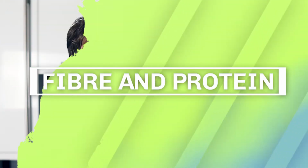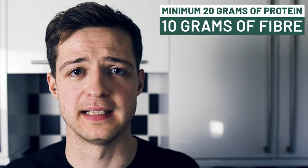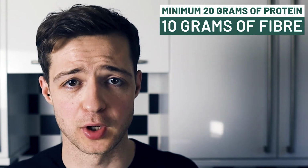Another top tip for feeling more satisfied after a meal is to make sure you eat plenty of fibre and protein. Both of these things contribute to the sensation of fullness by adding volume to your stomach and by increasing the secretion of hormones which make you feel full. I would suggest aiming for at least 20 grams of protein and 10 grams of fibre per meal. Not only will this help you to feel full and reduce the likelihood of overeating or snacking between meals, it also helps your gut health, your heart health, and muscle maintenance.